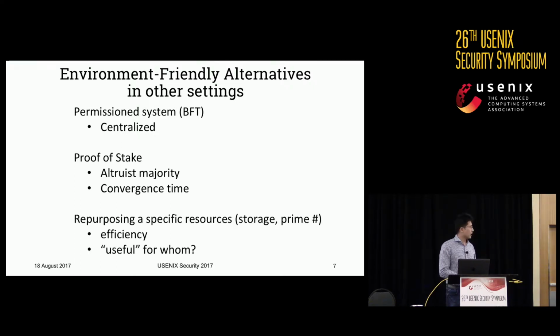There are also protocols that try to repurpose a specific useful resource to achieve consensus, such as storage or prime numbers. But some of them are not efficient enough, and being useful is actually questionable because, for example, storage might be useful for you, but not necessarily useful for me.